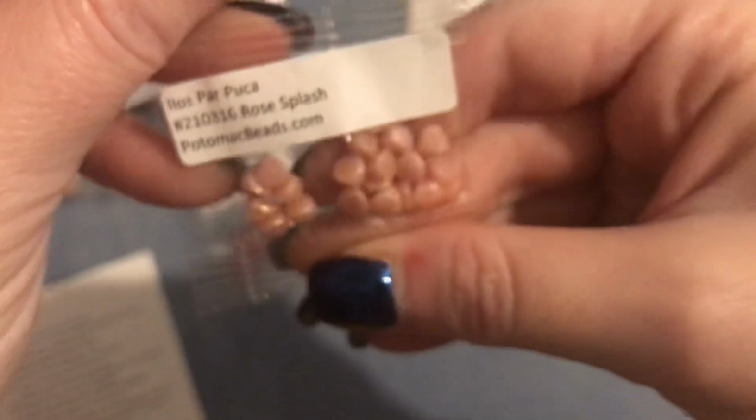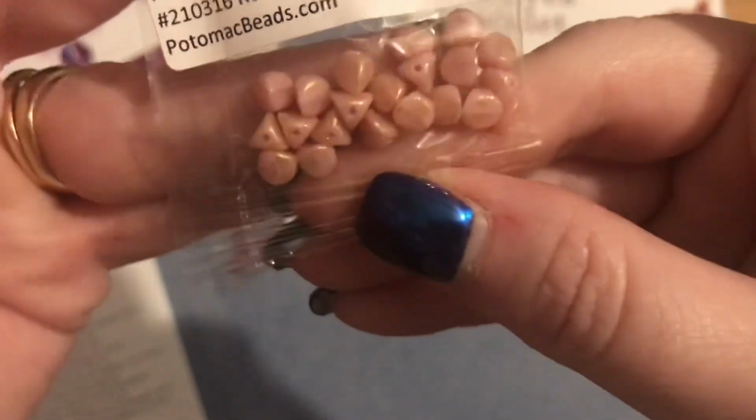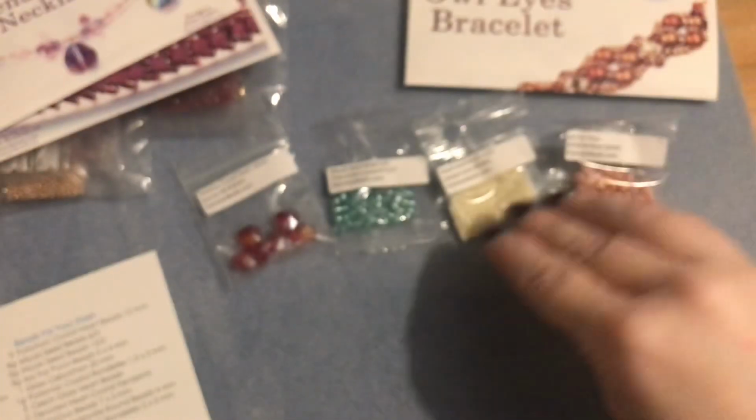And mine are in a rose splash. I thought they looked kind of like a rose gold. Those are really pretty. Those would be pretty with some rose quartz. So I like those. That's what we got.